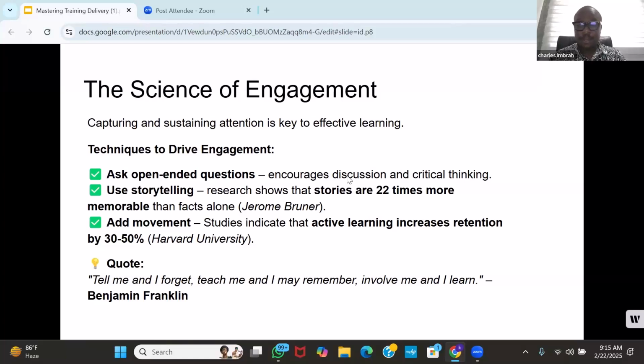And beneath it, I have a famous quote by Benjamin Franklin. He says, tell me and I forget, teach me and I may remember, involve me and I learn. And so we see that involvement or engagement is one of the key things that we need in order for our training to succeed, or in order for us to deliver good training.